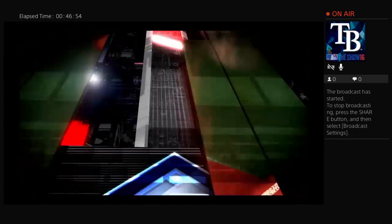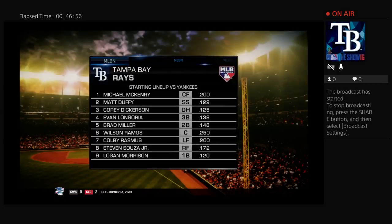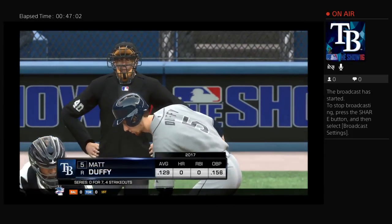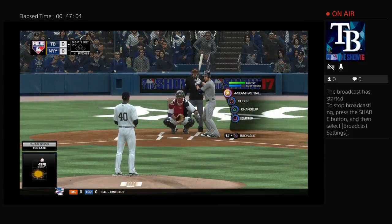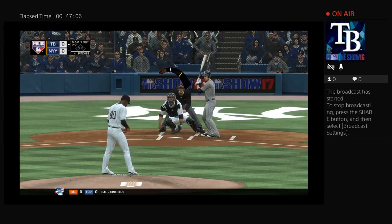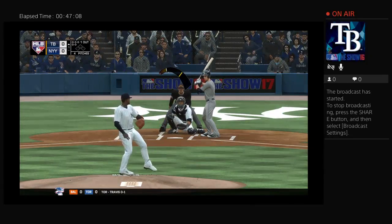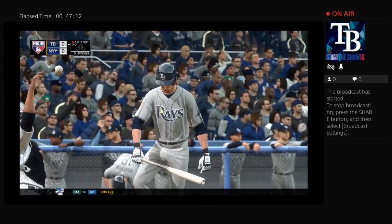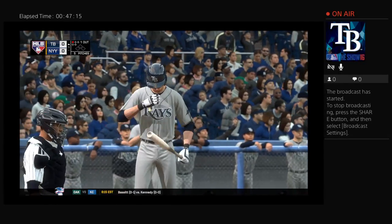And here's the starting lineup for the visiting Tampa Bay Rays. Dan, who do we keep an eye on? Well, definitely watch out for Corey Dickerson. He's one of those guys you want at the plate in those big game-defining moments. He's such a clutch hitter. I love watching him in those situations, and hopefully we'll have that in this game as well. Matt Duffy comes on with one away as he looks at a ball. It's 1-0.